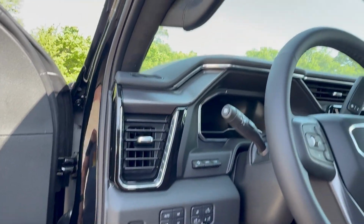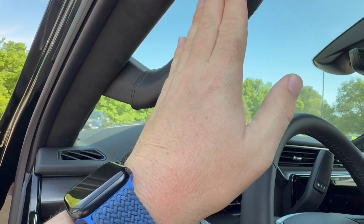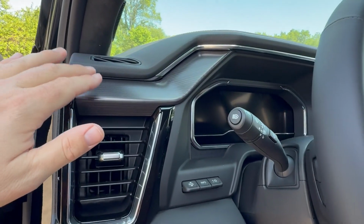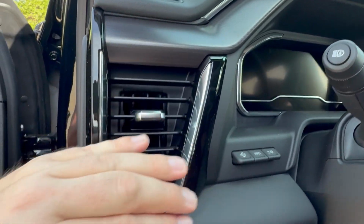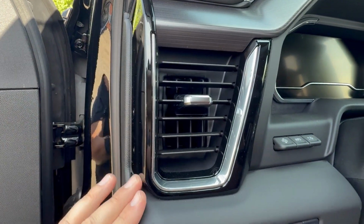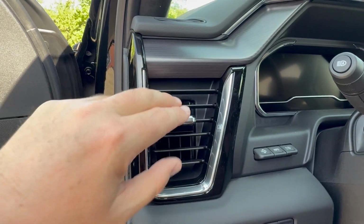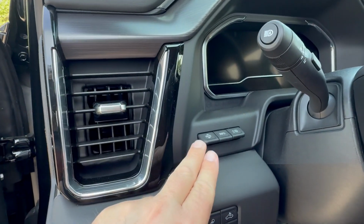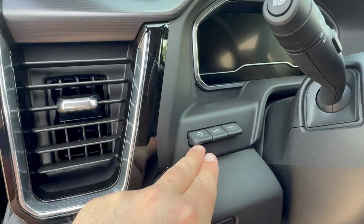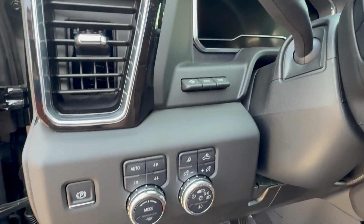Taking a look at the driver's side entry area, you do have a leather-wrapped grab handle in the A pillar. You have this really nice textured aluminum finish up here. Feels like titanium almost. Gloss piano black wraps around the air vent with some satin silver breaking it up. You also have satin silver adjustment knobs as well. Here are your controls for your heads-up display, so up and down, the info that's displayed, and your brightness.